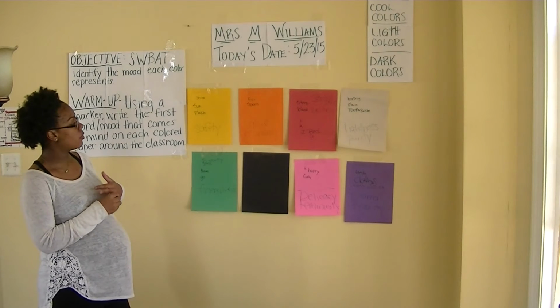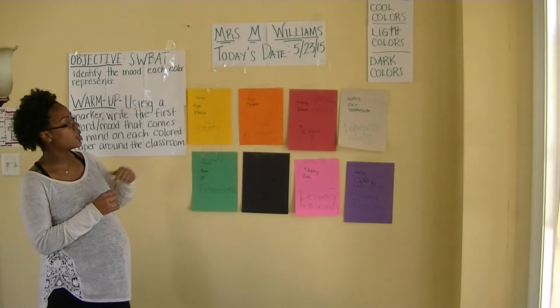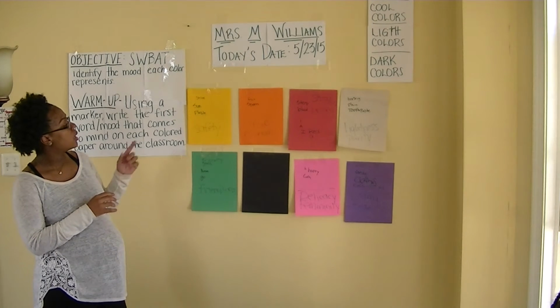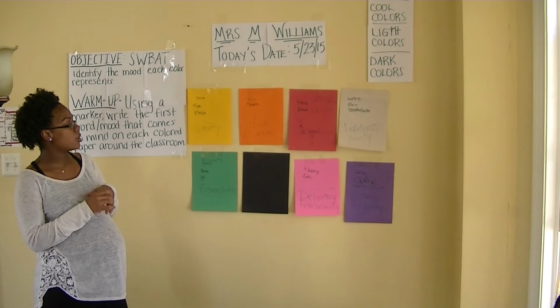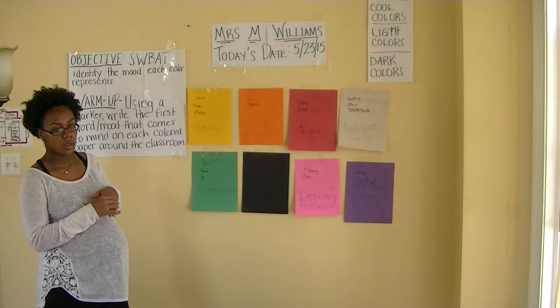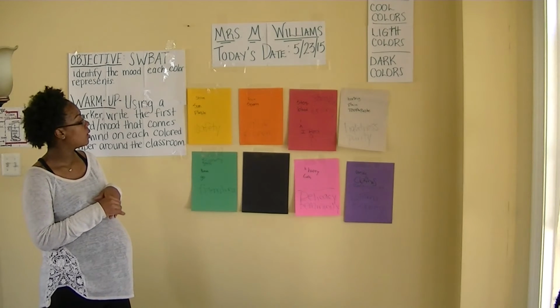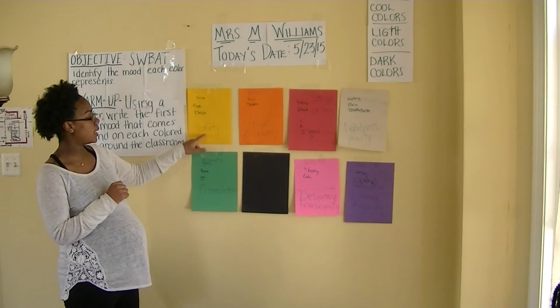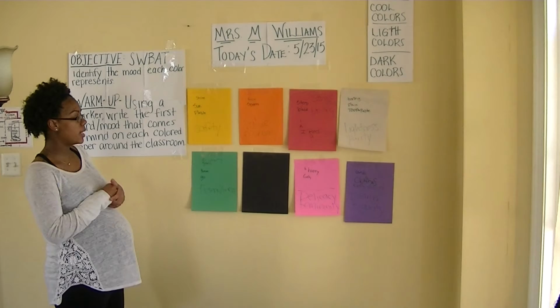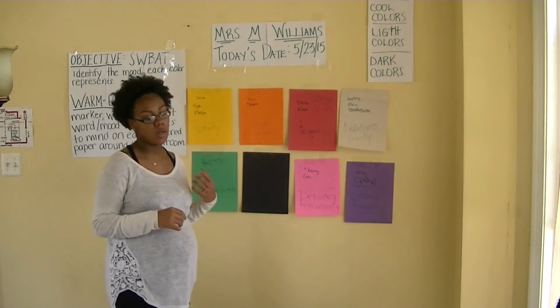Green. Okay, and where would we use that? Oh, wait, we actually did that one already. Let's try a different one. Yellow. Nope, we didn't do yellow yet. So what type of room would you use the color yellow in? A bathroom, because of safety. Okay, so it's going to keep you awake, it's going to keep you alert, but it also reminds you to be cautious in a bathroom.